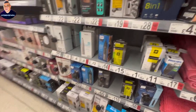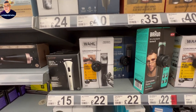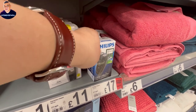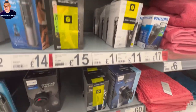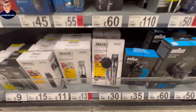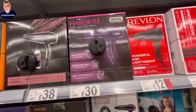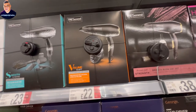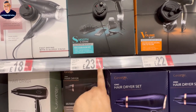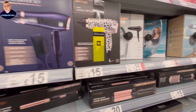So we're on this section, grooming section. If anyone wants a grooming set or is thinking about getting one for your loved ones. This is the one I want for my hair. It costs normally £19. It's now £17. Ladies' hair. So many price drops. This was £33. Now it's going down to £23. So you save £10. There's lots of savings. If you need to change your hair dryer, it's about time.